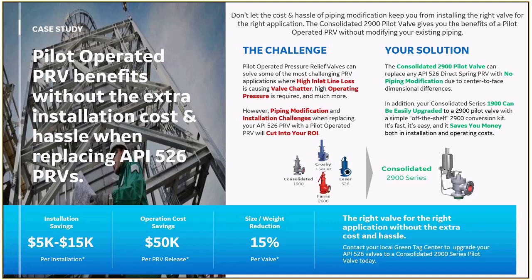The Ferris 2600, the Crosby J series, the JOS, the JLT, all of those, and the Lacer 526 valve. You can take out any of these valves and put in any competitor and the center to face dimensions will line up. However, every competitor's pilot valve has different center to face dimensions than a direct spring valve. So if you were to take out a Crosby J series and put in a competitor pilot valve, or even our own 3900, those center to face dimensions would not line up, and it would require the customer to do piping modification, which is obviously a barrier to them to be able to get those benefits we talked about.